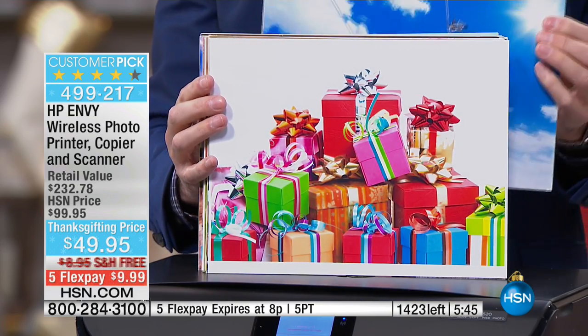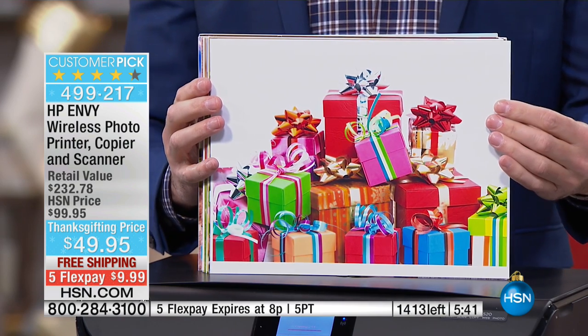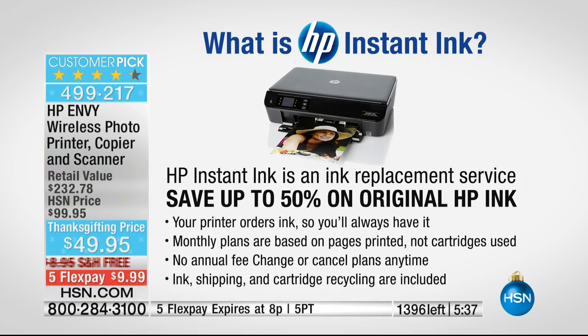And by the way, the Instant Ink program is one of my favorites also. There's so much to tell you about. What Instant Ink means is you're never going to have to buy ink again. In fact, we'll tell you right now, Instant Ink is an ink replacement program. So when your printer is almost out of ink, it lets HP know, and the ink just comes to your door. They automatically send it to you. They don't call you, they don't ask you, you don't have to go online, you don't have to give them a credit card number, nothing. They just send it to you.